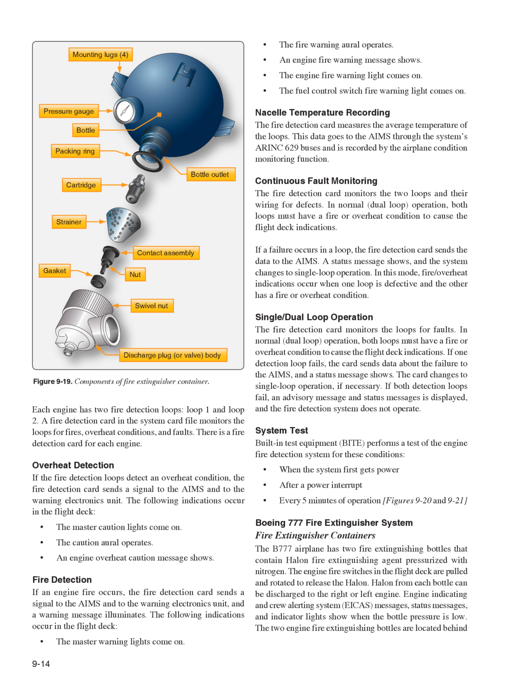If a failure occurs in a loop, the fire detection card sends the data to the AIMS. A status message shows, and the system changes to single loop operation. In this mode, fire/overheat indications occur when one loop is defective and the other has a fire or overheat condition.